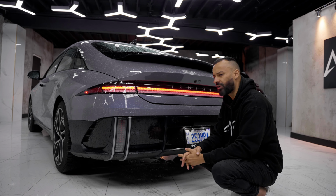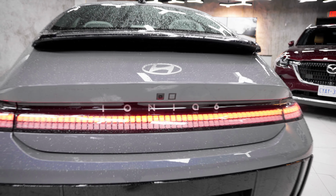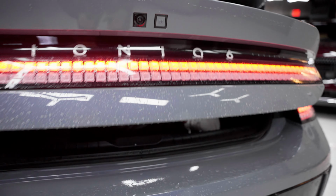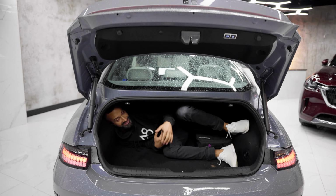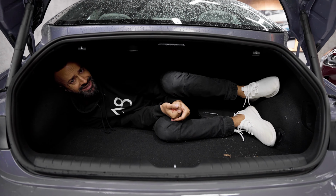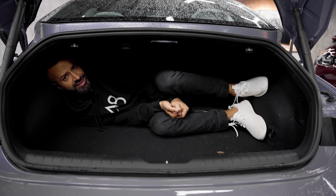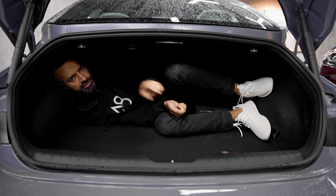And then let's move our body into the trunk. So how large is the trunk of the IONIQ 6? Well, you can fit 2 bodies in here. You can fit me and somebody else. Obviously, if I'm here under serious pressure or a death threat, I would probably squeeze a little bit more, and you can possibly fit me again, and you.